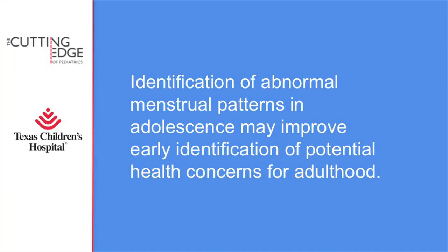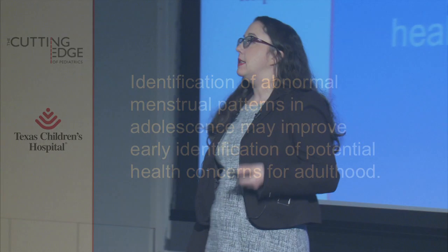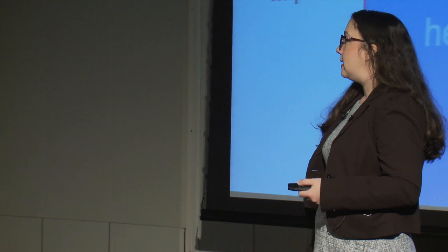Overall, the identification of abnormal menstrual bleeding is very important for our adolescent females, as this is an early warning sign and a vital sign for things to come as they grow into adulthood. Conditions such as polycystic ovarian syndrome can be identified in adolescence, which leads to increased risks of certain types of cancer, such as endometrial cancer, or heart disease, or an increased risk of diabetes.